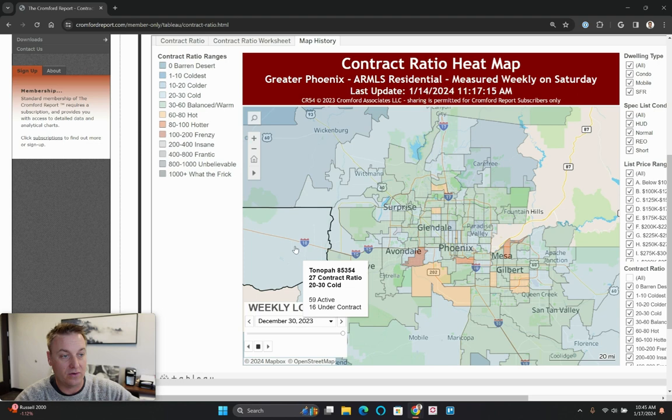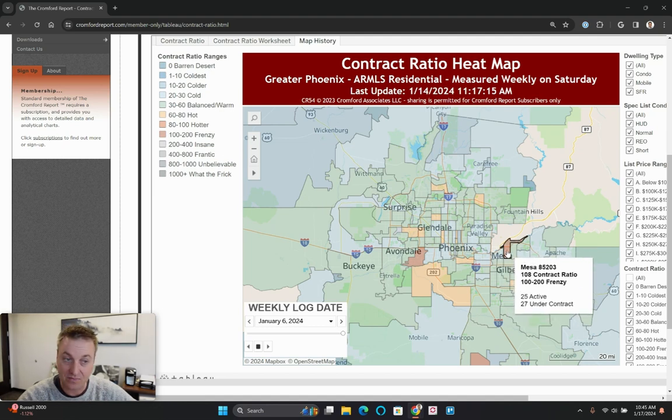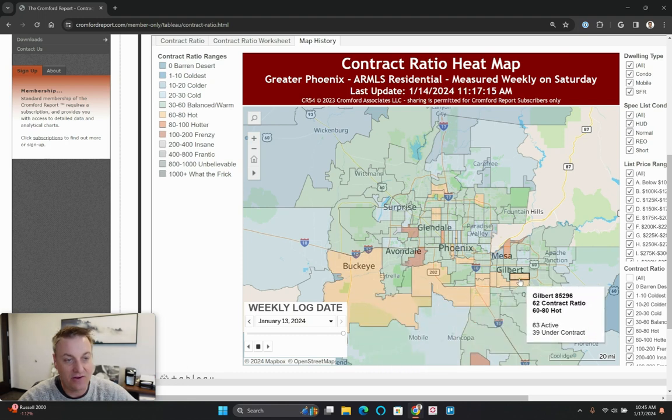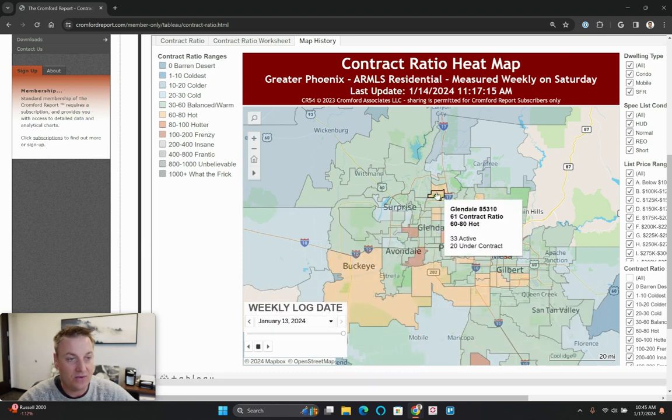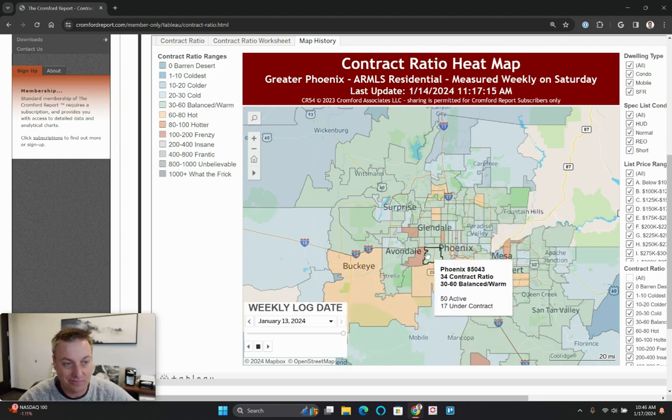We're going to go from these bluer areas, which are a little bit colder, and you're going to see it start warming up into the greens. As we go to January, we're going to see things start picking up again. A little more green. Mesa right here, that's getting a little bit hotter as well. January 13th, look at this, Buckeye just picked up, and the same with all along here in the lower East Valley. And a few up here off of the I-17, and right up here by Desert Ridge, 85054. Actually, Desert Ridge is going to be right here, but that's just east of it. Okay, so that's where we're at.